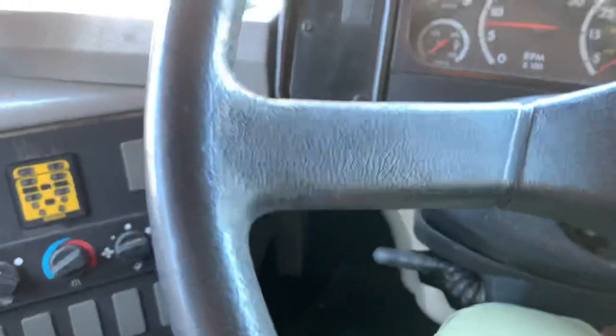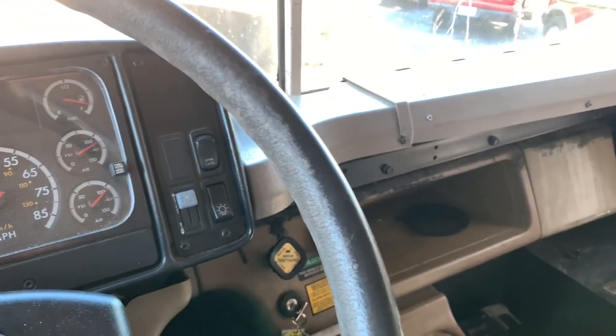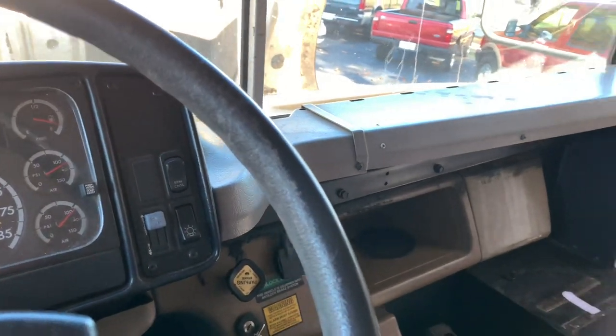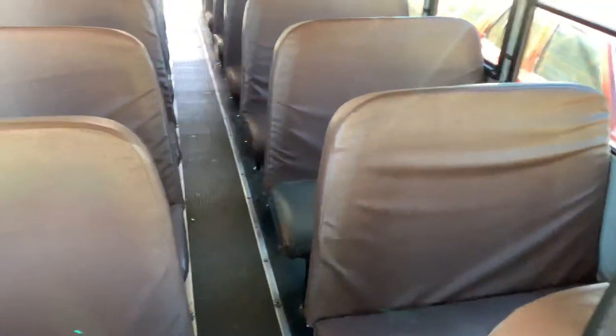Miles. Runs wonderfully. I'm gonna post anywhere from 70 to 90 pictures. I can't remember how many I took of the little gem. Look at that. On the website, CherokeeAutoGroup.com. So you can kind of see what you're getting.